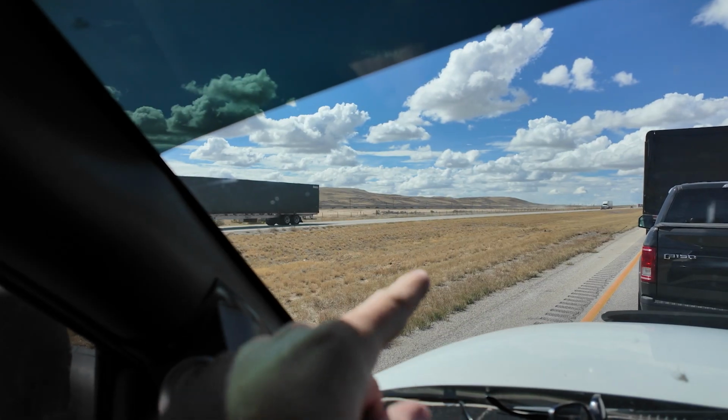So no one else is flipping in the median. I don't know why. Maybe they think it's going to open up quicker. I don't know. But the median's obviously kind of the ditch.